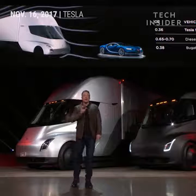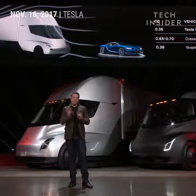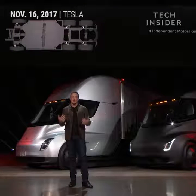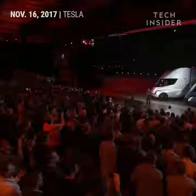We also have 4 independent motors. There's a motor on each of the rear wheels and an independent front suspension, so it's incredibly comfortable to drive this truck. For interest's sake, we created a pickup truck version of the Tesla Semi. It's a pickup truck that can carry a pickup truck.